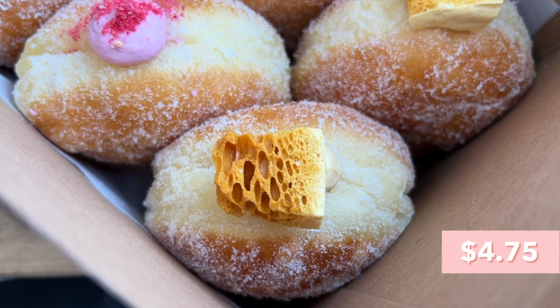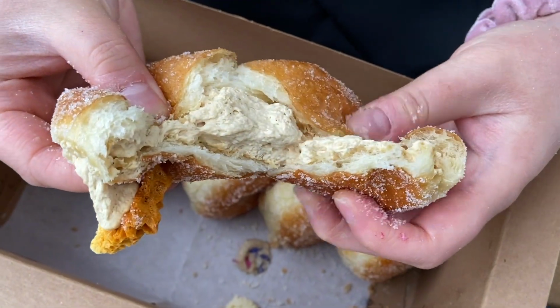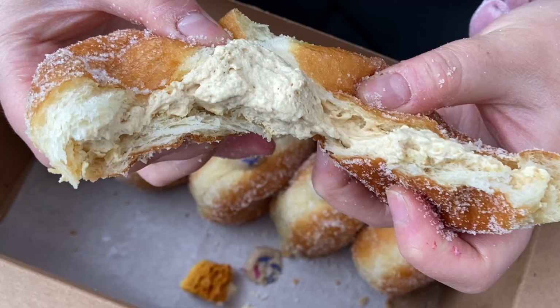Last but not least, the honeycomb. Whoa, this one looks like that light and whipped kind of texture, just like the raspberry. It has a caramelly flavor, almost a little butterscotchy. This one and the raspberry cream are my favorite.